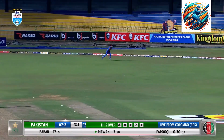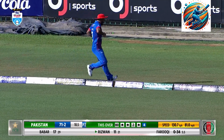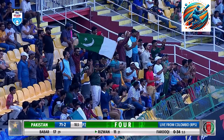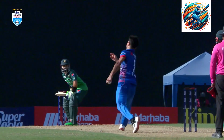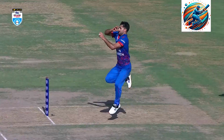Pulled. He's found a gap. Will pick up a boundary. That is finally a very good shot to ease the nerves. A welcome boundary for Pakistan. A stronger platform, and look at this. This was short and there to be pulled.